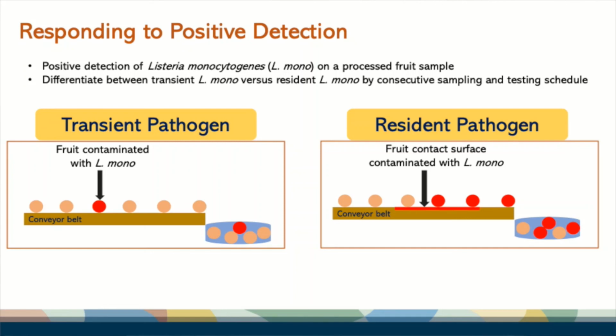However, the resident pathogen can cause serious issues because such pathogens can form biofilms in your facilities. For example, you can see in this diagram on the right hand side, the fruit contact surface contaminated with Listeria monocytogenes can act as a source of cross-contamination and can cause a large-scale contamination of the fruit. So we recommend that packers take advice from experts in differentiating these transient versus resident pathogens in their facilities.